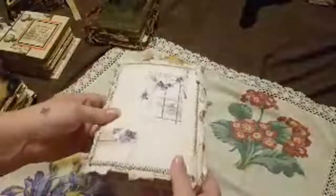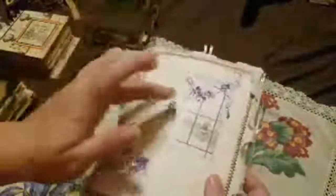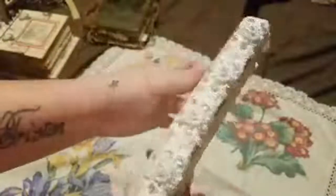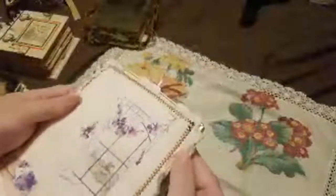The very, very first one that I ever got was from Dani at Junk Journals and More. And she's got this really pretty German glass glitter on it, and this beautiful spine with this sparkly lace, and an image on the back. I'm not going to do a massive flip through on these, because most of these ladies have a flip through on their channels, and because it would take me forever to do a flip through on 50 different journals. But they are so pretty that I really wanted to share them.